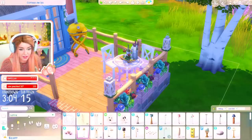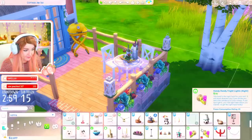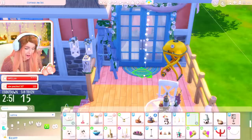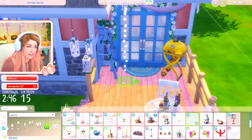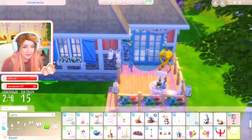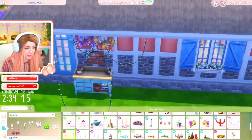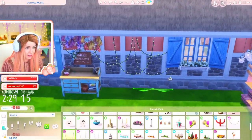I can't find what I'm looking for here. I've got like a little square thing with lights hanging off it. I have this as well. I think this is lights. Am I getting into the region of too much stuff in this area? Because I kind of feel as though I am. Maybe we can put some of these like at the back. I think that would be kind of cute. Like that. Cute!